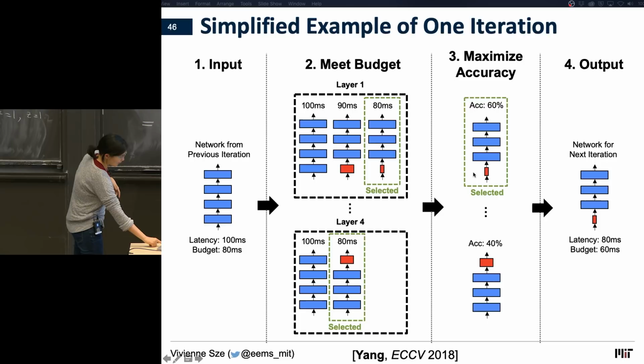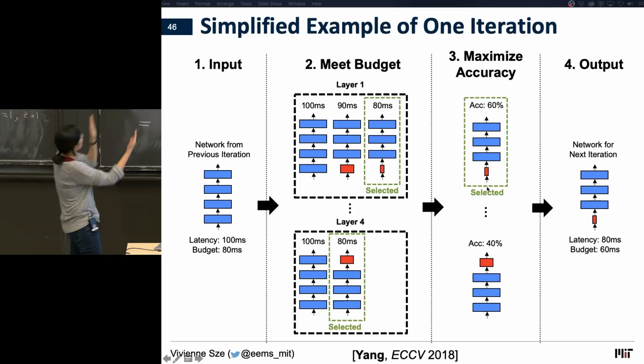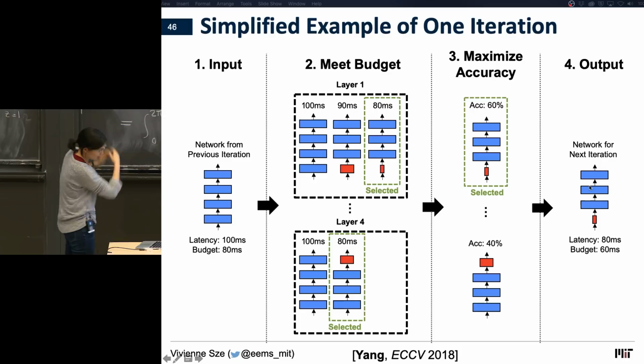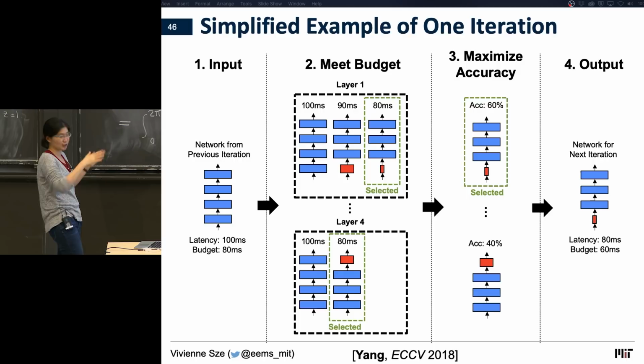Then it's going to tune these different layers and measure the accuracy, right? So let's say, oh, this one where I just shortened the number of channels in layer one maintains accuracy at 60%, so that means I'm going to pick that, and that's going to be the output of this particular design. So the output at 80 milliseconds, hitting an accuracy of 60%, is going to be the input to the next iteration. And then I'm going to tighten the budget, okay? Again, if you're interested, I invite you to take a look at the NetAdapt paper.